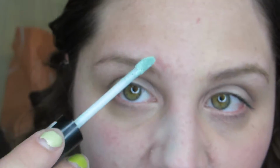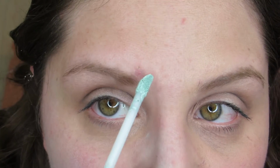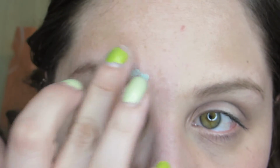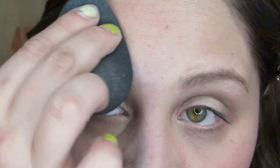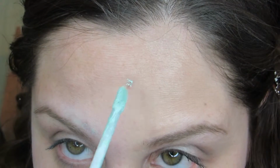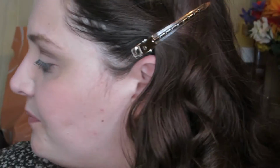This is the last thing I'm going to do as far as the green for the redness, is this area right here that just was a huge blemish, and now that the scab came off it's almost in its scarring phase. So I'm just going to put a teeny tiny bit right there and just dab it around with my finger. And then in with the beauty blender. This guy right here. Teeny, teeny, tiny little spot. Finger, beauty blender, gone. Okay?